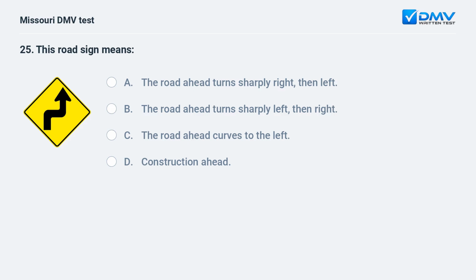This road sign means A. the road ahead turns sharply right, then left. B. the road ahead turns sharply left, then right. C. the road ahead curves to the left. D. construction ahead.